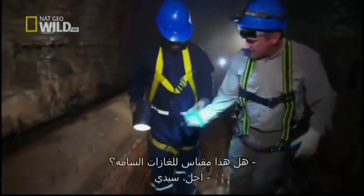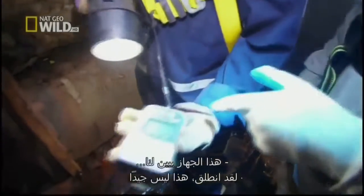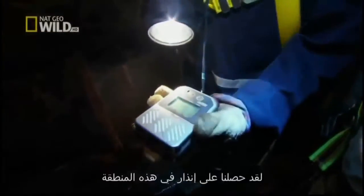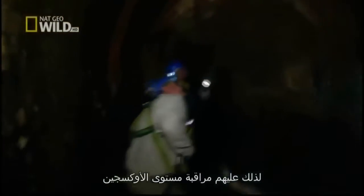This is a poisonous gas detector? Yes, sir. This here will measure it. And as you can see, it's going off. That's not good. We're getting a little bit of an alarm here. The fumes can push out breathable air, so they have to monitor oxygen levels. So long story short, this is a dangerous place down here.